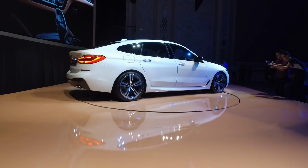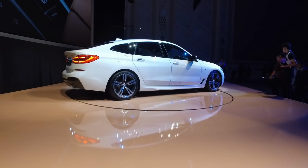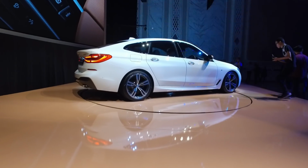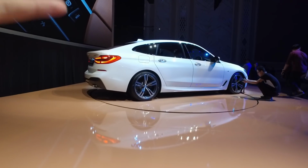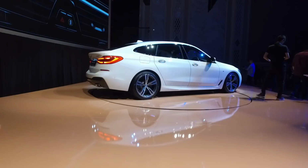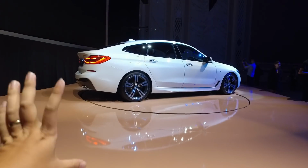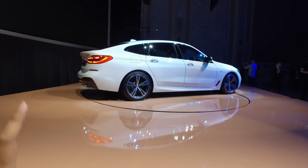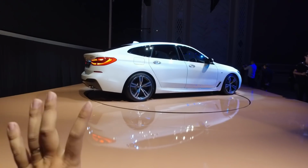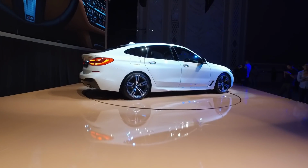Yeah, so I understand that at 5 series or 3 series level, a 2-liter inline 4 engine makes a lot more sense because of road tax considerations. But I think when you come up to 6 series level, 7 series level, the 30i 2-liter engine is fine as an introduction, but I do believe there should be the option of a 6-cylinder engine.